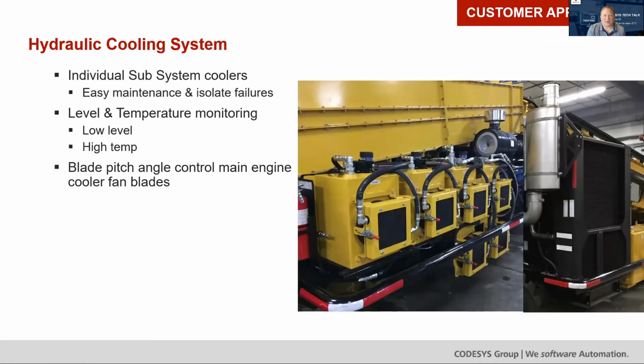And then lastly, the hydraulic cooling system. I wanted to point out one of the neat things that Global does on these systems, which is that they isolate their subsystems. What I mean by that is each subsystem has its own individual cooler. What that does for them is that if they ever have a failure, like a motor or something else that fails in their system, and contaminants enter the hydraulic system, rather than those contaminants going into the entire hydraulic system and potentially damaging other components, they've isolated them into individual components. So if a failure occurs, it's isolated to that system. They can fix the component, flush out the system, and get their machine up and running quickly. That's a neat thing about how they design their cooler system.